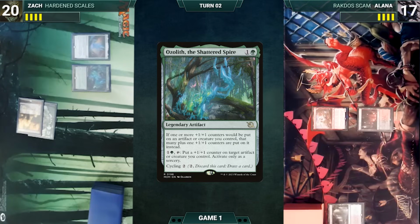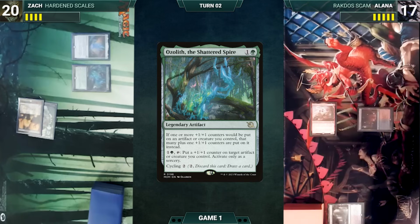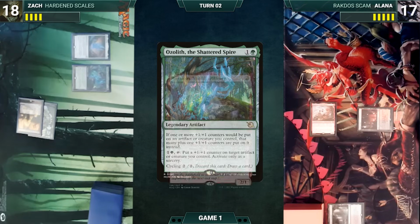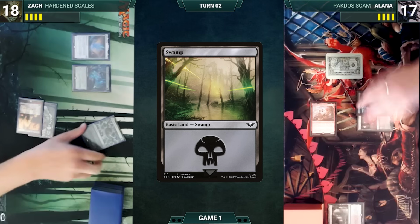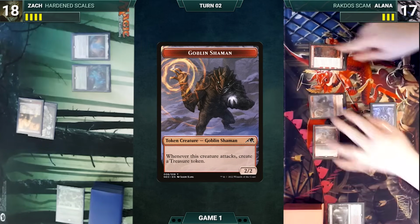Go to my turn, we'll draw. We'll go to combat. We'll hit you for 2. I will declare no blocks, and I will take 2, going to 18. Yeah, trigger, we'll make a treasure. And then I will show you a Hardened Scales off the top. We're gonna play a Swamp, Fable of the Mirror-Breaker. I have a Shaman. And that's it, I'll pass.